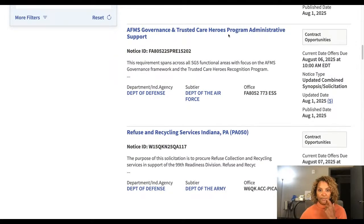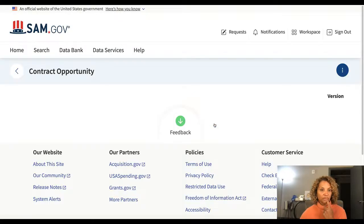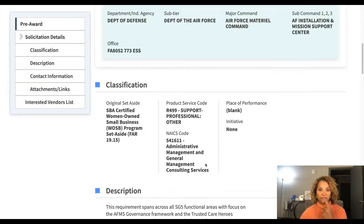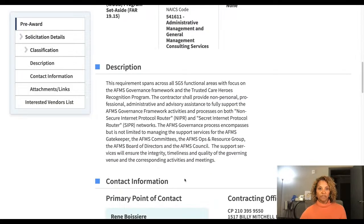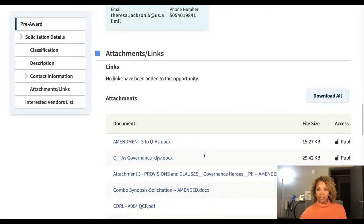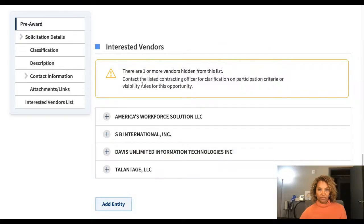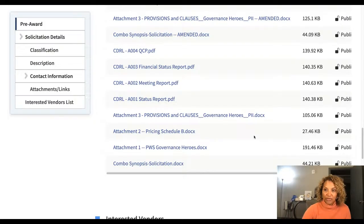So they have a Trusted Care Heroes program, admin support. Oh, this is a good one. So you see again, the date that it's due is not listed. Woman-owned small business. Do you see which NAICS code? 541611. Wow. There's a lot going on with this one. Wow. You know, with all of these attachments, I'm kind of, ugh, seems icky. It's a lot going on for this.